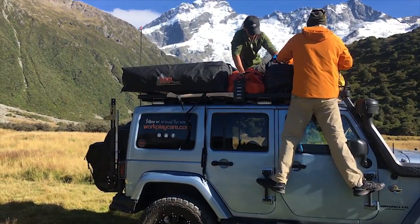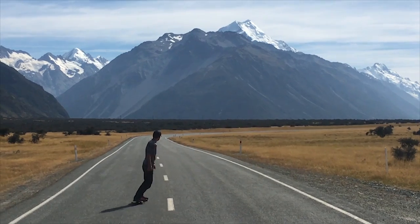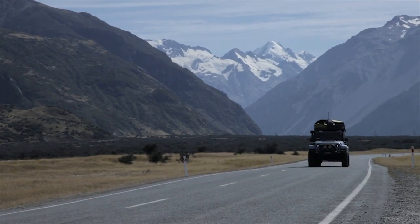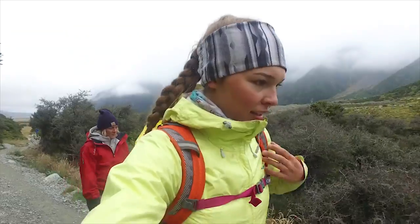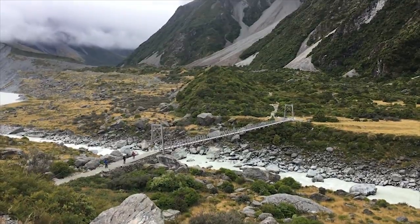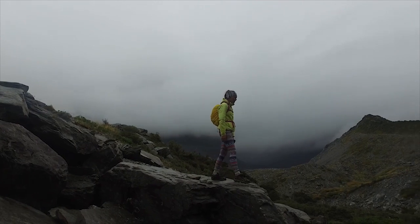The next day, we packed up our Jeep and headed to Omarama. In Omarama, we decided we wanted to do one more of the epic hikes in Mount Cook National Park before heading north. So we drove back into the park to do part of the Hooker Valley trek. Despite it being a rainy and foggy day, the views of the surrounding glaciers, rivers, and valleys were still breathtaking and awe-inspiring.